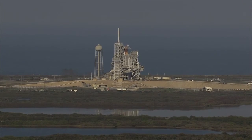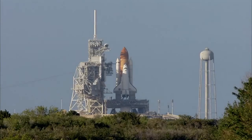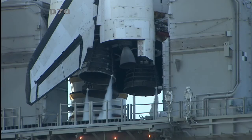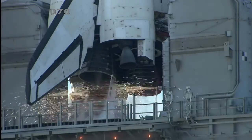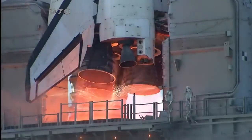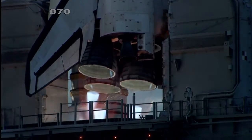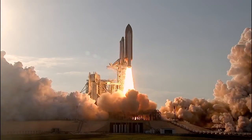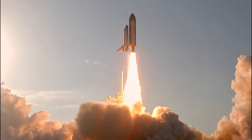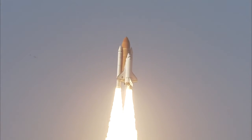20 seconds. The sound suppression water system has been activated, protecting Discovery and the launch pad from acoustical energy waves. Go for main engine start. We have main engine start. 2, 1. Booster ignition and the final liftoff of Discovery. A tribute to the dedication, hard work, and pride of America's Space Shuttle team. The shuttle has cleared the tower.